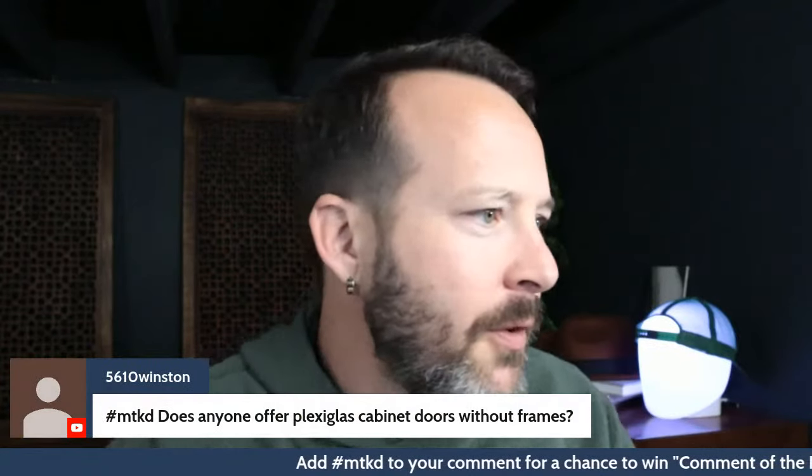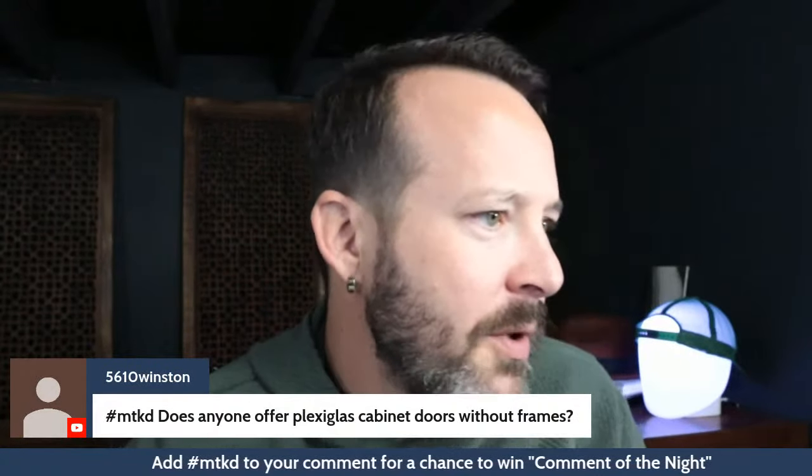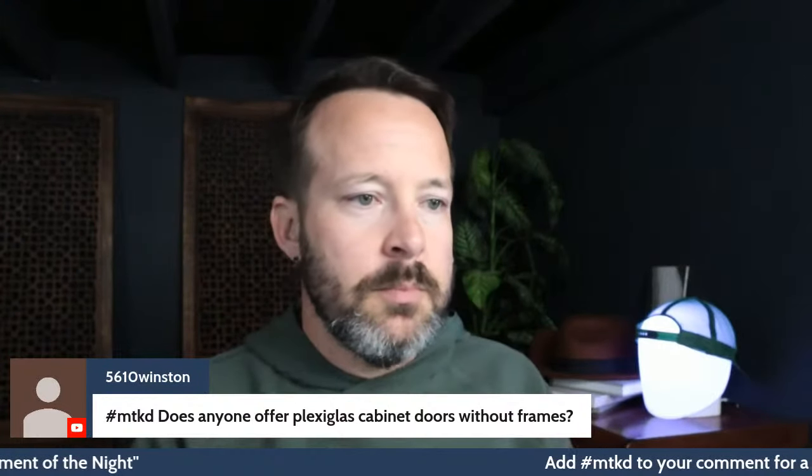Does anyone offer plexiglass cabinet doors without frames? I don't know about that. I can't say I've heard of plexiglass doors, but Google might know.